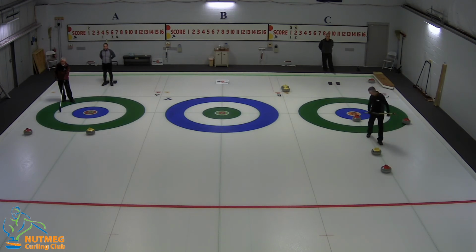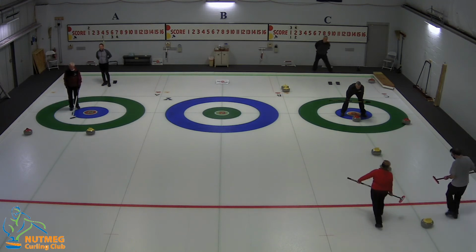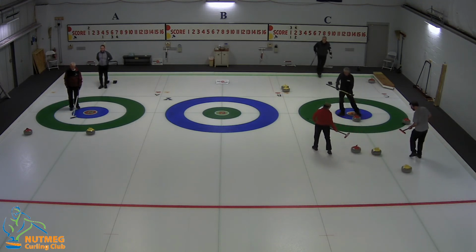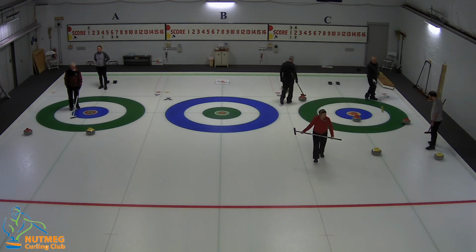Jay Flanders doesn't appreciate the good guard play that I do, so he's got to take out that red rock. He's going to try and peel it. It looks like the line is good for a peel. It ran pretty straight, and that's what he wanted. And he does successfully peel out that red guard and leave the yellow in play.